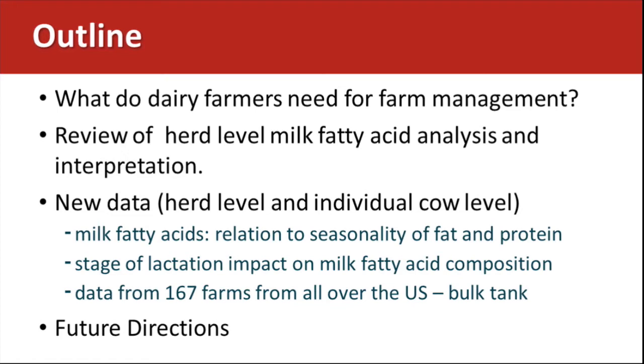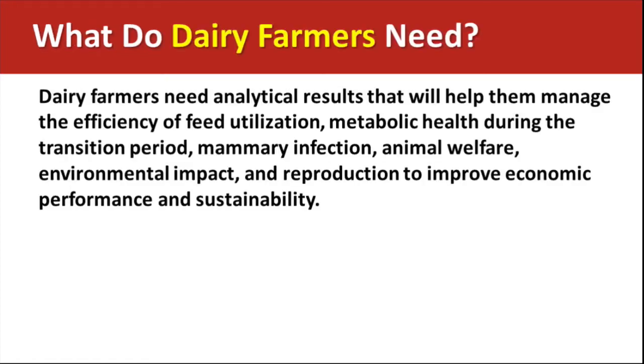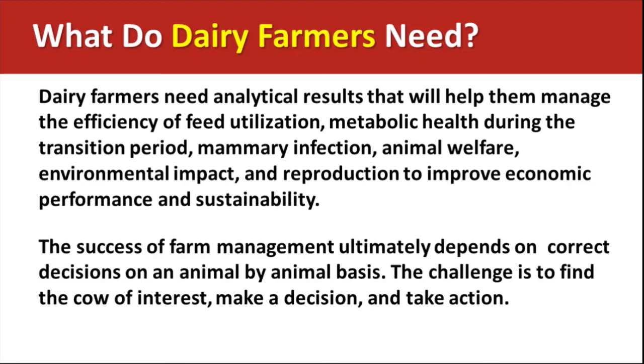We'll talk a little bit about future directions in terms of what we're doing. What do dairy farmers need? They need analytical results that will help them manage the efficiency of feed utilization, metabolic health during the transition period, mammary infection, do a better job with animal welfare and demonstrate that we're doing that through analytical results, mitigate environmental impacts, and really try to do things to improve the reproduction and economic performance and sustainability of dairy farms.